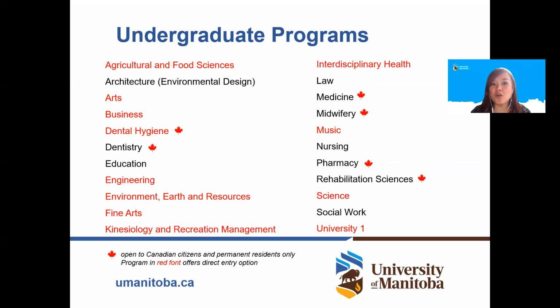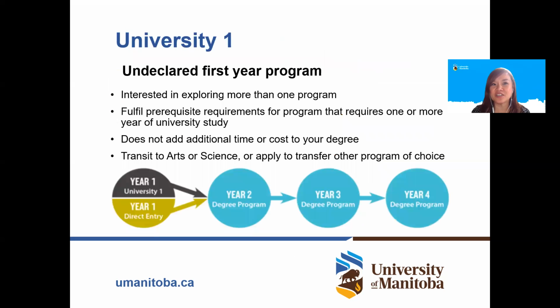Okay, so in that case, if you're interested in these faculties and you want to transition from high school, you can apply to a first year undeclared option called University One. As you can see here, University One is a direct entry program that you can apply to transition from high school. It allows you to come and fulfill prerequisite requirements in order to apply to a program that does not have direct entry options. Or for some of you who are interested in exploring more than one program, University One is also a perfect choice for you as well.